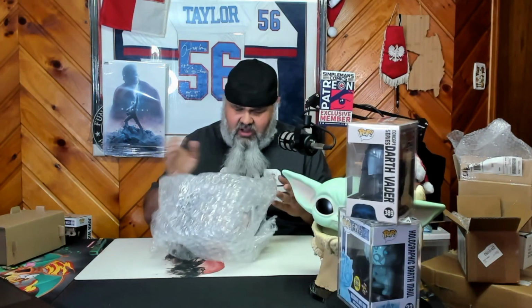Oh, I know what this is. Jeff Dunham and Peanut autographed. Can you see Peanut in there? He's like holding him. Purplish. Let's see if I can take him out without wrecking anything, which I usually can't because I'm a monster when it comes to opening boxes.